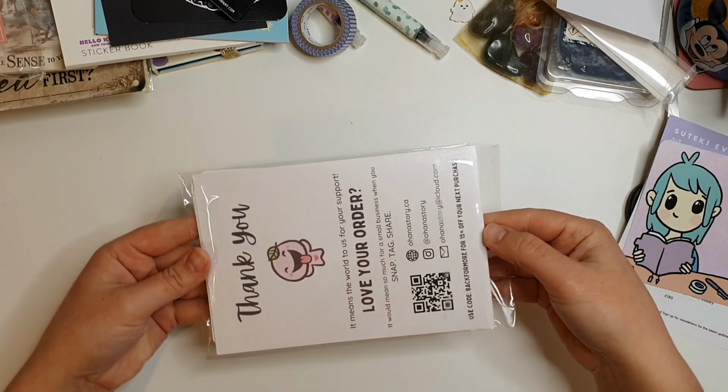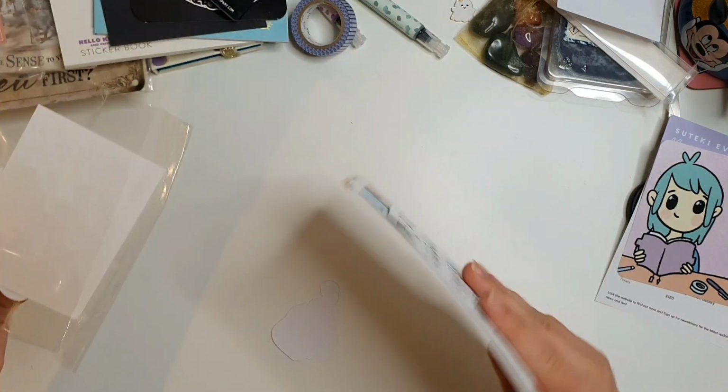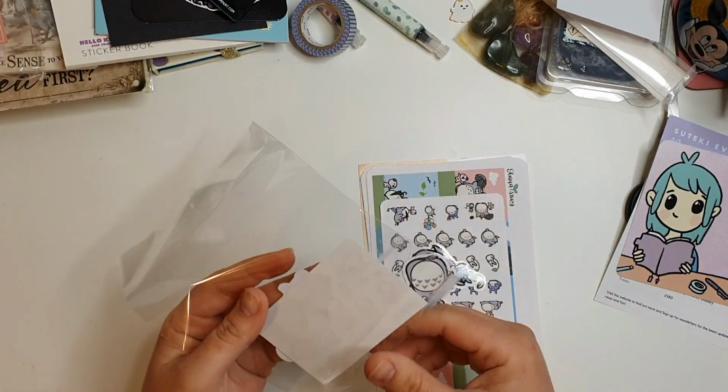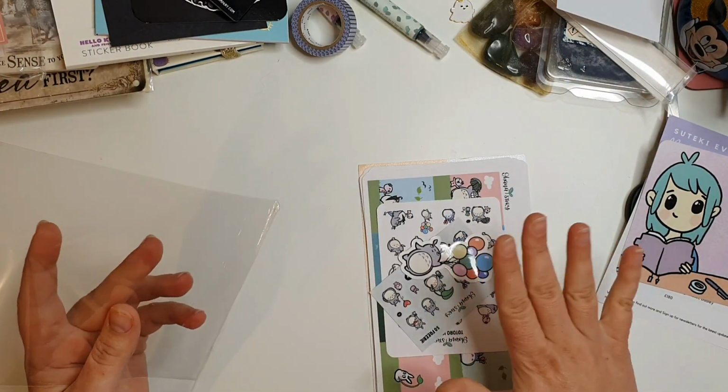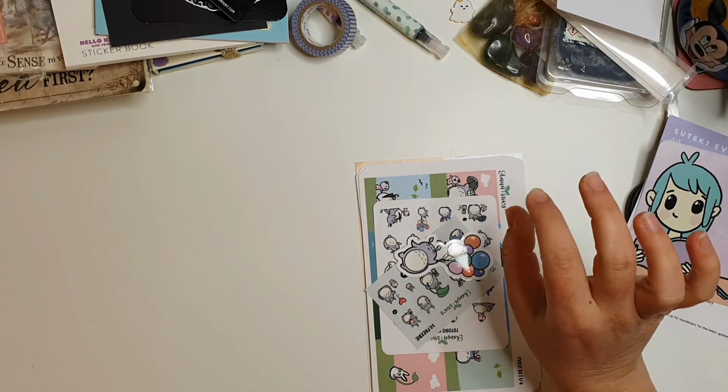But I have opened it already, and it is from Mahana Story. And he ordered me a load of stickers, like a truckload of stickers. So we'll go through those. And the one thing I said to him, please don't order me the sticker album.